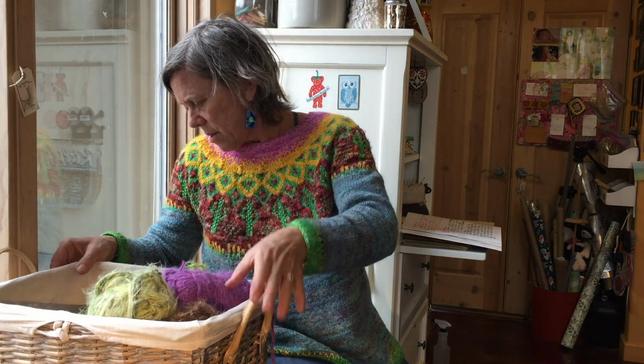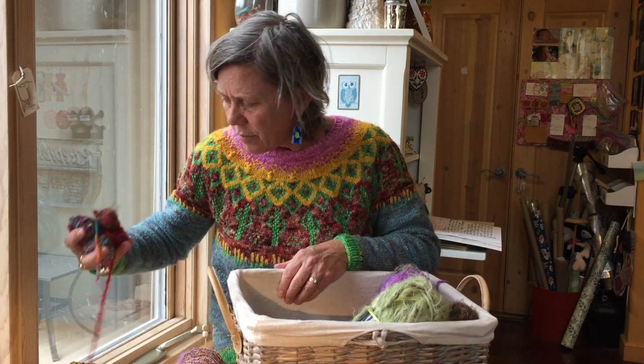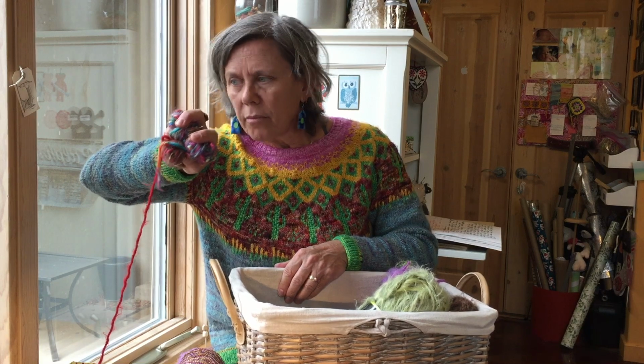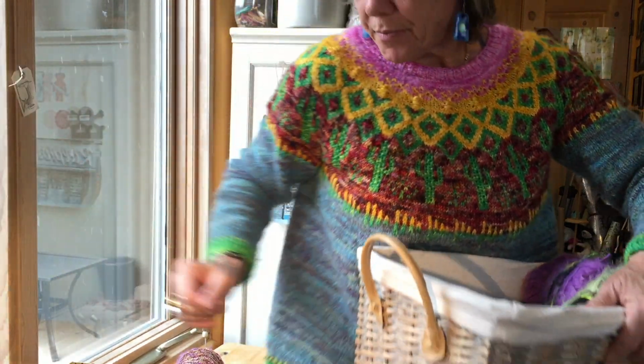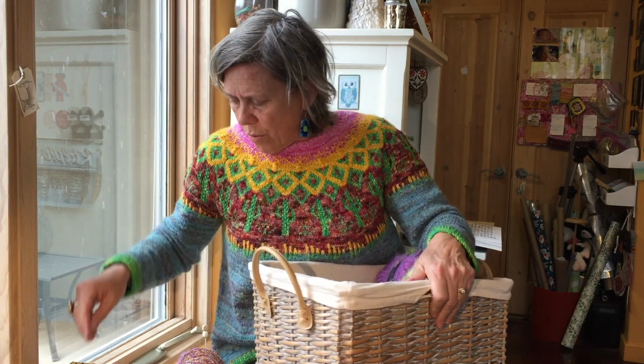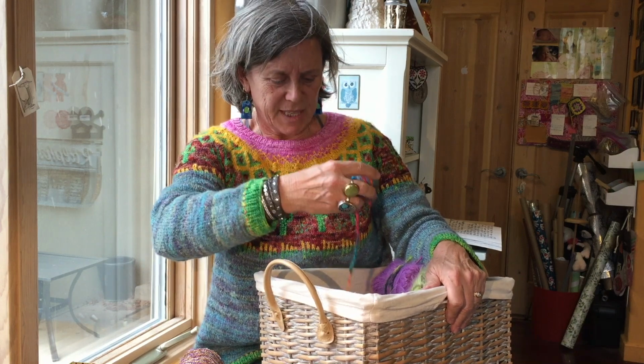Also, I had still a lot of leftovers. Let me adjust the lamp a little bit more. Ha, that's better. So that was my personal favorite. I remember that so well. All the colors, turquoise, orange, pink, green, yellow, everything.